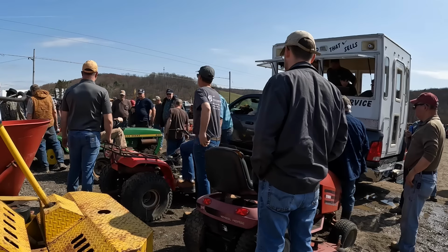You wind up sitting around most of the day waiting for the one or two things that you're looking for to come up. And right now, this was a Kubota dealership, and he's selling off all the old Kubota stock, and it's just tons of small things. This here's what I'm interested in.